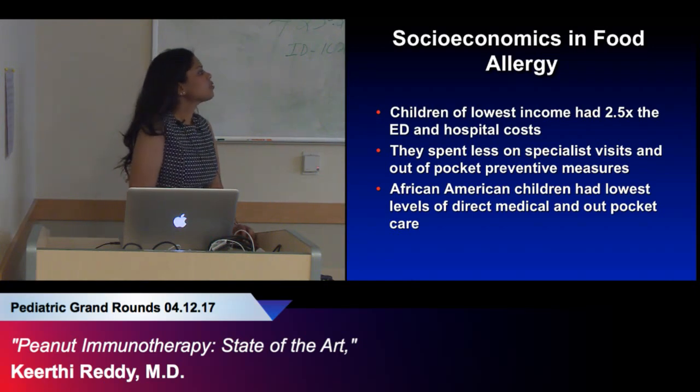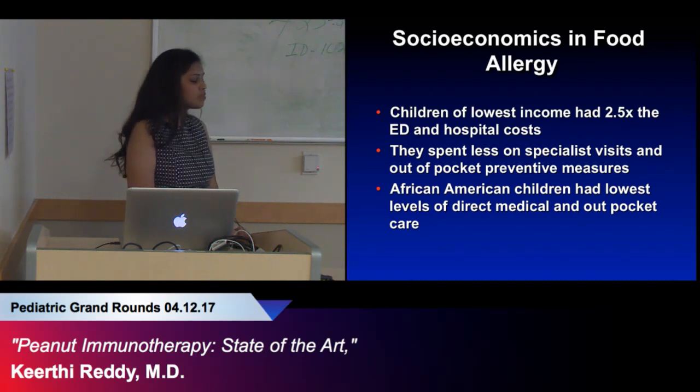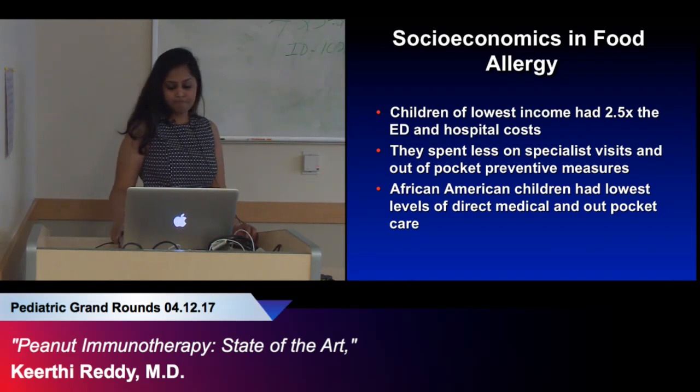From a socioeconomic standpoint in food allergies, they've noted that children in the lowest socioeconomic group or the lowest income had about 2.5 times the amount of ED and hospital visits for food allergies. That's due to the fact that they were not able to get in to see specialists, as well as not being able to pay for the out-of-pocket preventative measures that food allergies need. And as far as African-American children, they had the lowest levels of direct medical and out-of-pocket care.